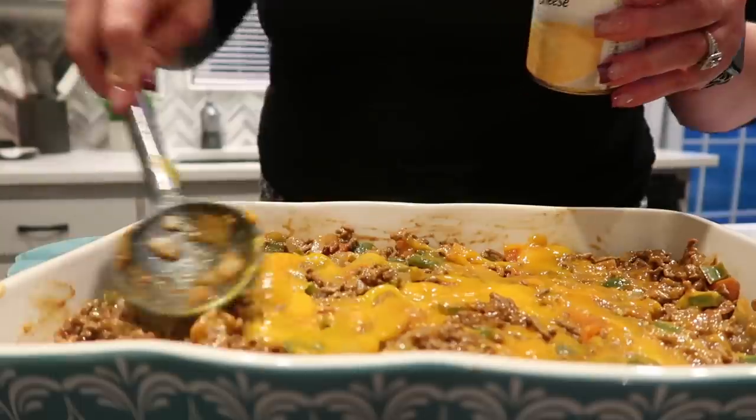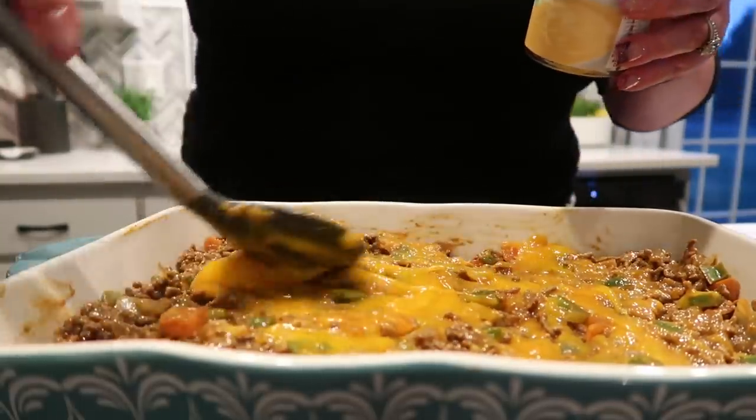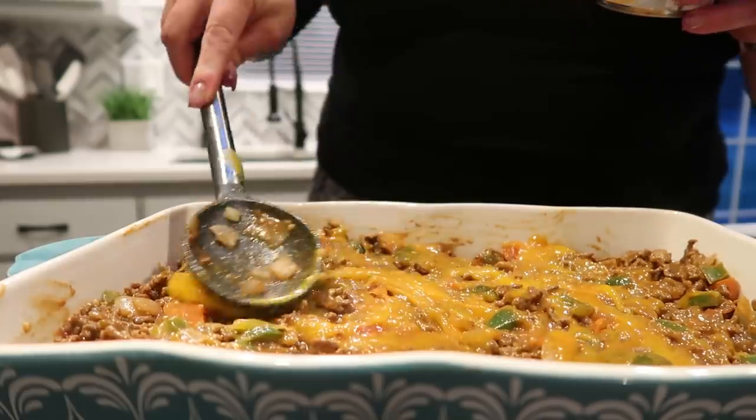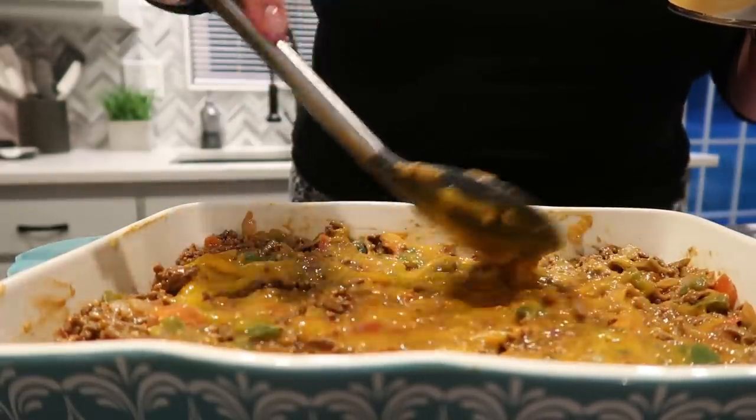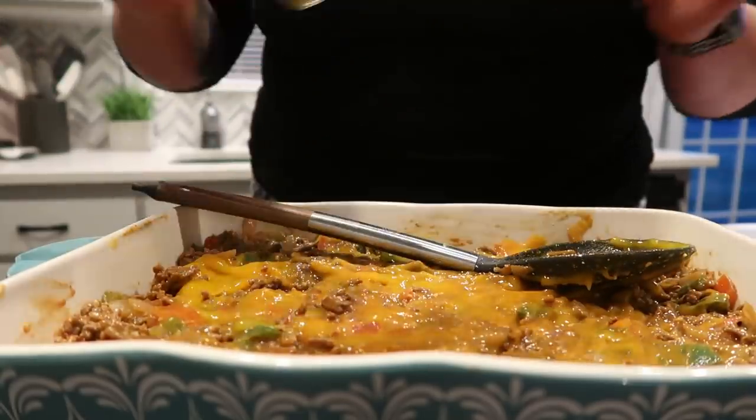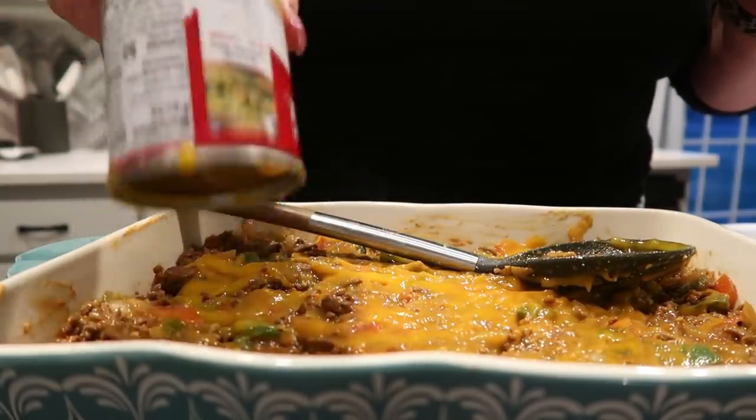So you could get the nacho soup. Another thing you could use is queso, but I'm also trying to limit the spice as well just because my husband is not a big spicy foods person. So I think that the cheddar cheese sauce will do the trick with the cheese, but without all the spice.